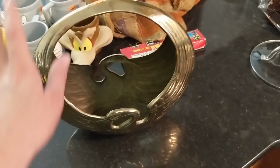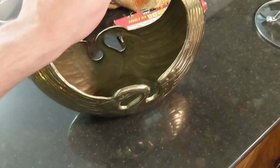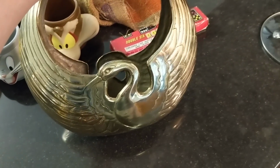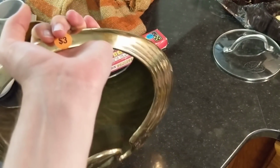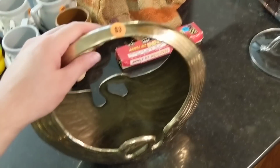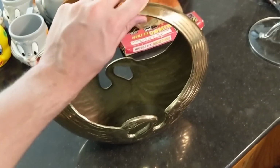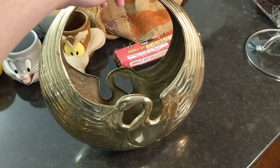I grabbed this. This is a big hunkin' thing. It is, I think, technically a planter. It's a swan, and it was $3. It's heavy. I haven't weighed it yet, but just the weight of the brass alone is probably worth $3. And I will see what it does online. It's an interesting shape, and it's just a really cool piece. That's why I grabbed it.